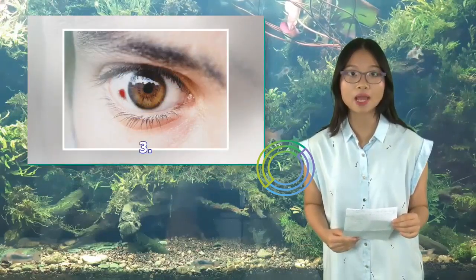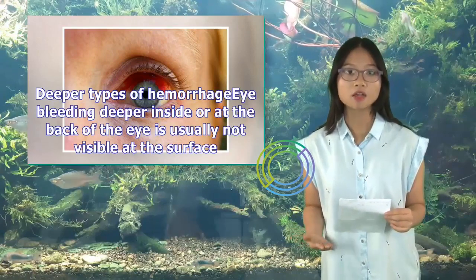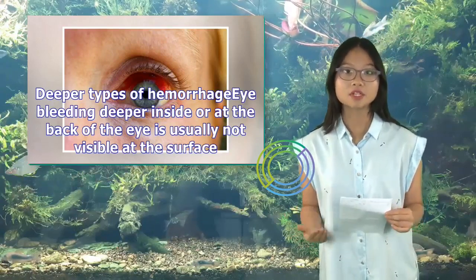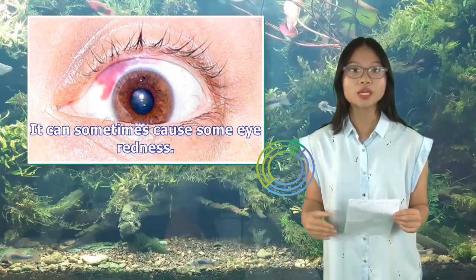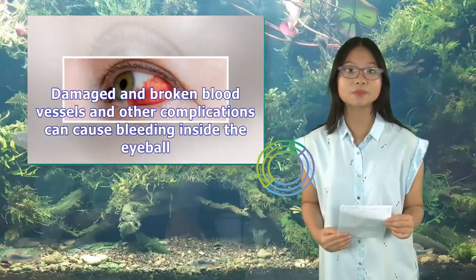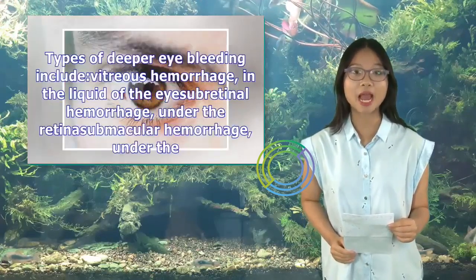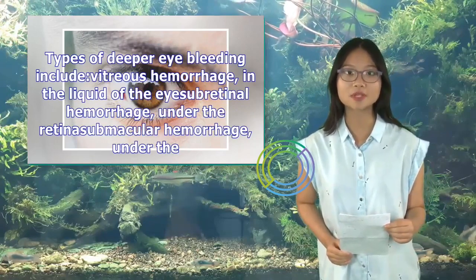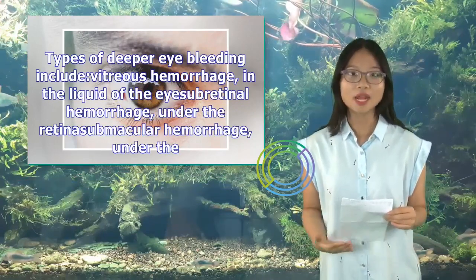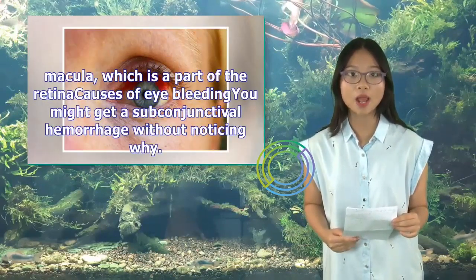3. Deeper types of hemorrhage. Eye bleeding deeper inside or at the back of the eye is usually not visible at the surface. It can sometimes cause some eye redness. Damaged and broken blood vessels and other complications can cause bleeding inside the eyeball. Types of deeper eye bleeding include vitreous hemorrhage, in the liquid of the eye, subretinal hemorrhage, under the retina, and submacular hemorrhage, under the macula, which is a part of the retina.